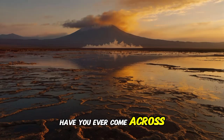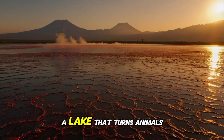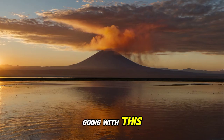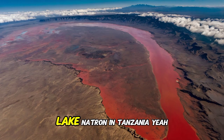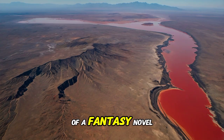Have you ever come across something so wild? It just sounds completely made up. Like, what? A lake that turns animals to stone. That's got to be fake, right? Okay, I see where you're going with this. You're talking about that Lake Natron in Tanzania. Yeah, exactly. It's like something straight out of a fantasy novel.